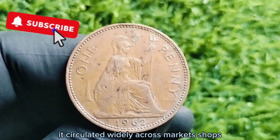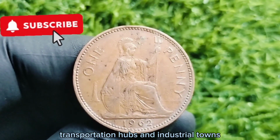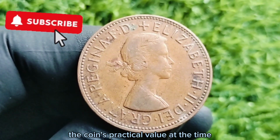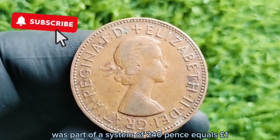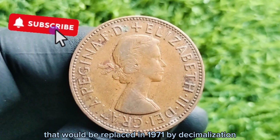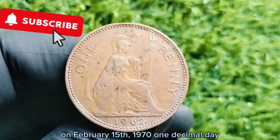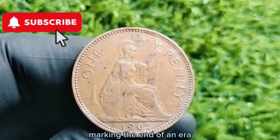It circulated widely across markets, shops, transportation hubs, and industrial towns, absorbing fingerprints, friction, and the subtle imprints of millions of small personal stories. The coin's practical value at the time was part of a system of 240 pence equals £1, a complex but centuries-old monetary structure that would be replaced in 1971 by decimalization. When the decimal system was introduced on February 15, 1971, Decimal Day, the old penny ceased to be legal tender, marking the end of an era.